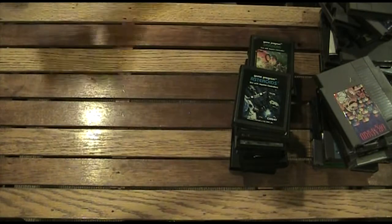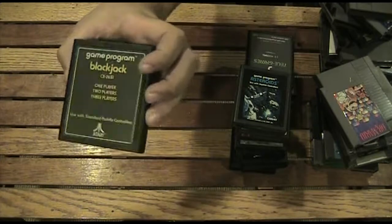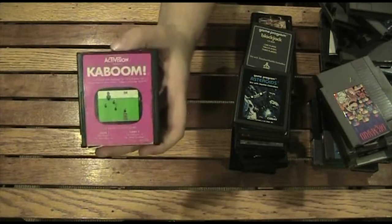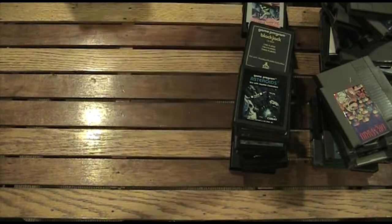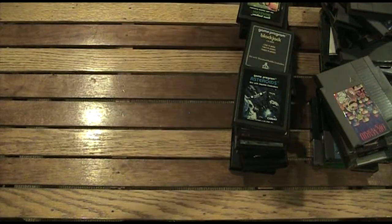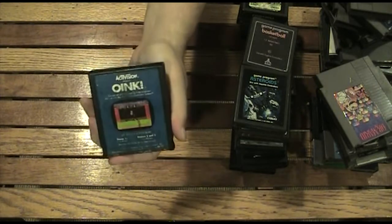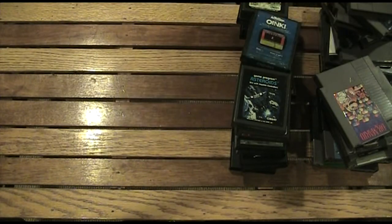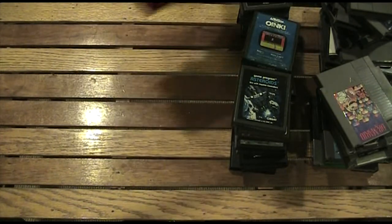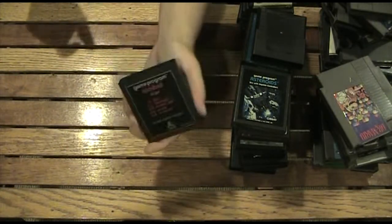Berserk. 3 Telegames. Football. Blackjack, 1, 2, and 3 players. Another copy of Laser Blast. Here's a copy of Combat. There's probably like 6 of them here. Here's Kaboom. Moon Patrol. Super Breakout. There's another copy of Berserk with a different label. Lots of variation. Football. Basketball. Simple as that. Just says oink. Big game. Here's another copy of Combat. There's an unknown game. Looks like a Cubert maybe or some copy of Star Wars. Very cool. Another copy of Combat.